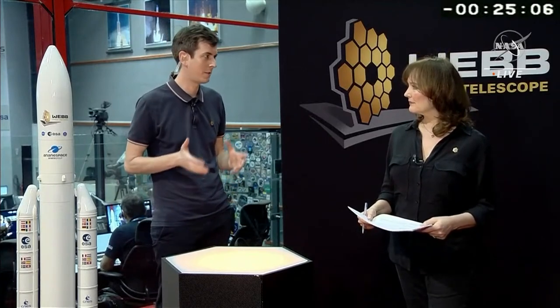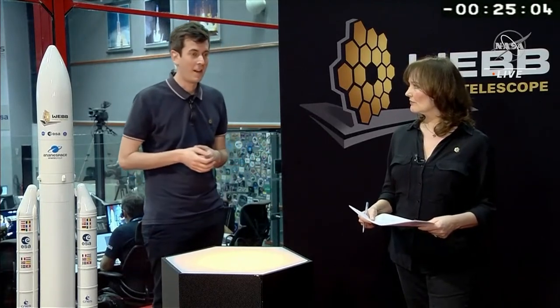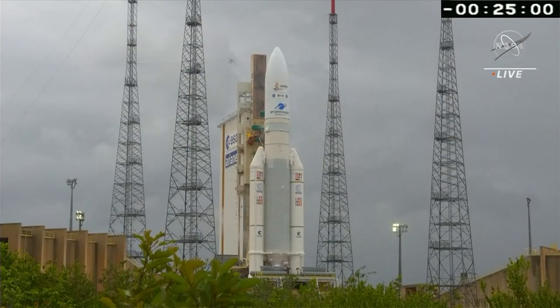So the Ariane 5 launch vehicle is the heaviest lifter in the Ariane 5 family of launches. And Raphael, she has got an incredible track record, hasn't she, of success? Yeah, this is a very reliable and successful rocket. Webb is going to be the 112th Ariane 5 to be launched. And the very first Ariane, the Ariane 1, took off exactly 42 years ago, yesterday.